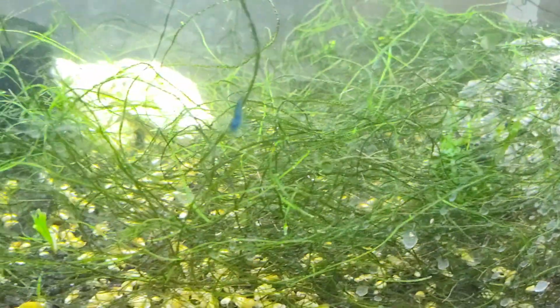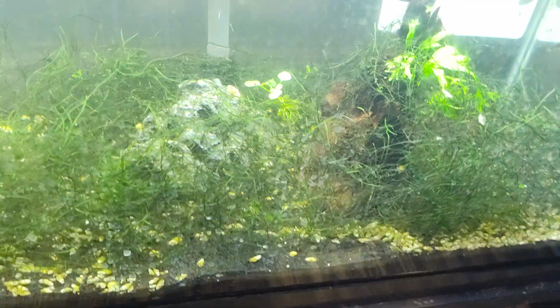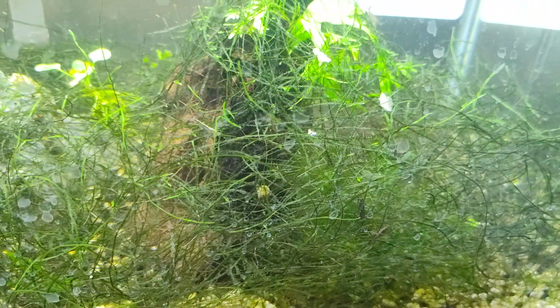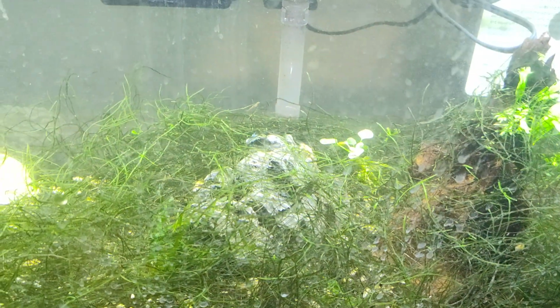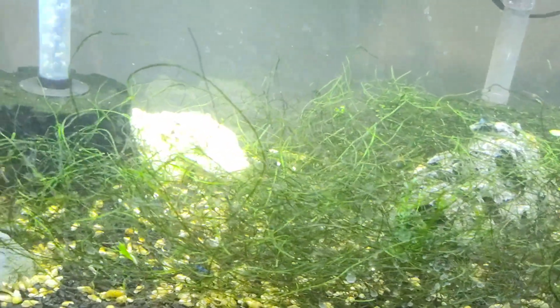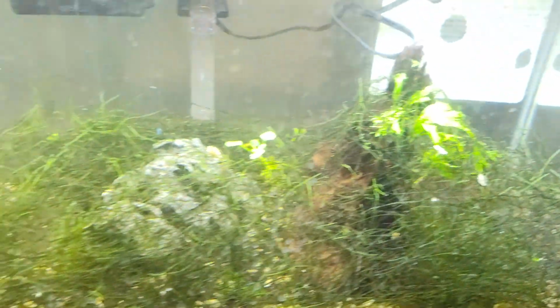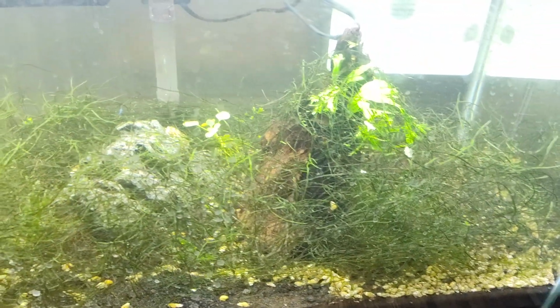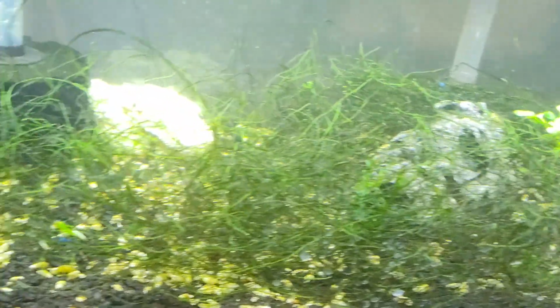Yeah, so the Java moss, still a decent amount in here. I never really wanted it to take up so much space in the tank like it has. Where my other aquariums, I just had to take some out of there and I didn't know where to put it, so I put it in here and then it ended up filling up so much. But as I haven't been turning the lights on, I don't have timers. I just turn the lights on when I'm home. I'll go through stretches where I'll go days without even turning them on. So that's how the Java moss is now.